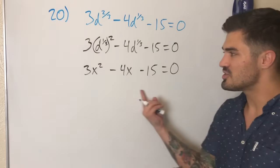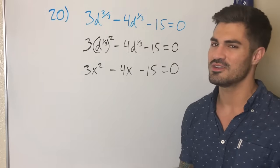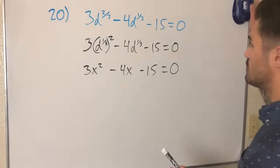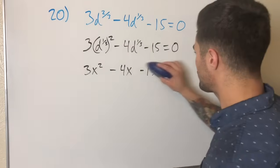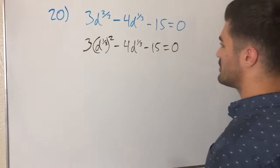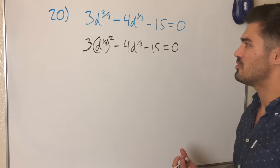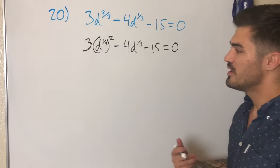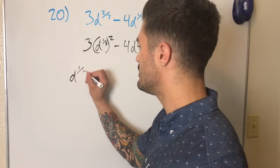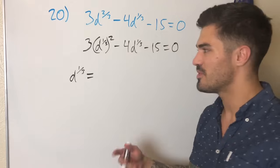I did a substitution last semester, but that tended to confuse a lot of students more. So I'm just going to keep it in terms of d to the 1/3, but you could do a substitution. The idea is I'm going to solve this as if it's a quadratic, so I'm going to either factor or use the quadratic formula. I'm going to go straight into the quadratic formula. Instead of x equals, I'm going to have d to the 1/3 equals, because my d to the 1/3 is like my x in this case.